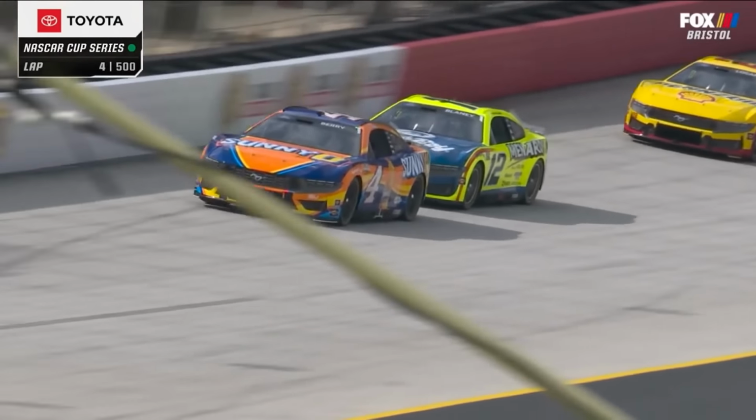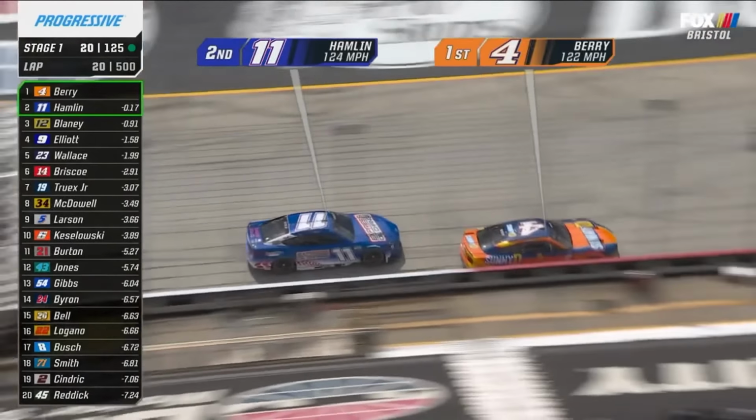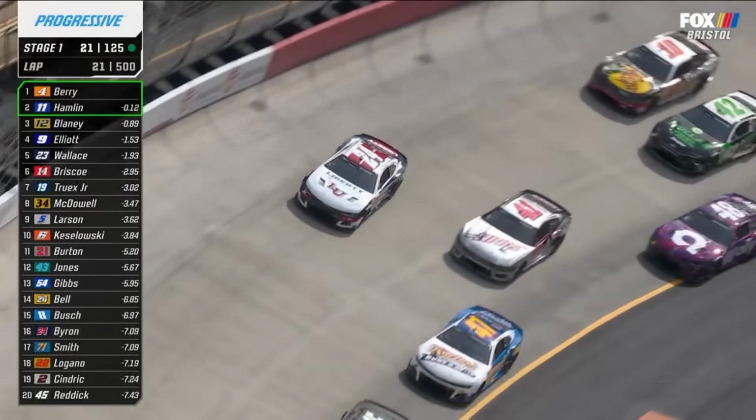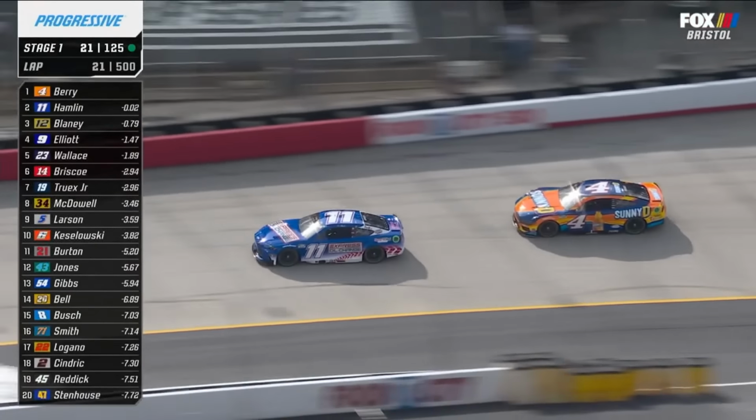Josh Berry with the lead. You could take any time at all. As soon as he got around Blaney, pounced on. Bump and run, turn 3, car on the wall. William Byron. Keep it up there if you can. Well, he had a lot of help.